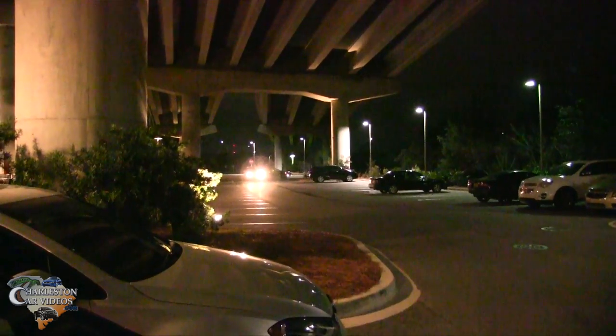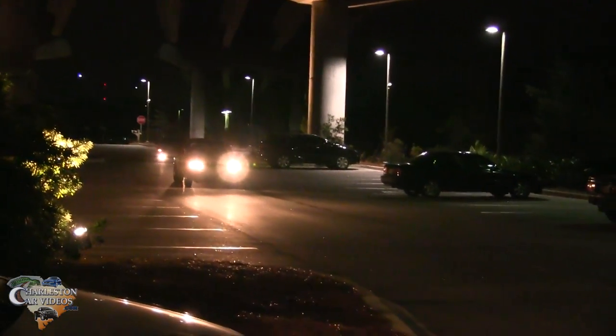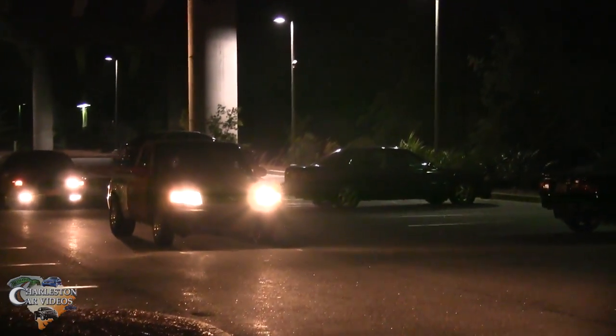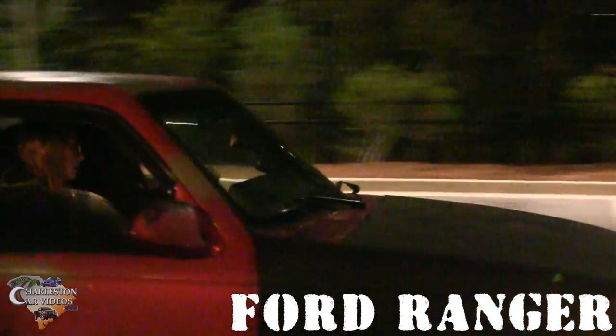I don't know what this is right here, but it's got some loud pipes on it, folks. I want y'all to hear this. Again, I don't know what it is. Now I do. What is that? He got some pipes under that hood. He got something under there.